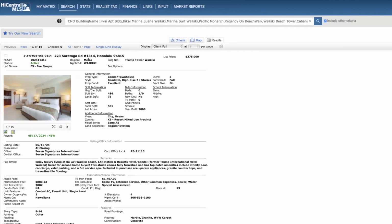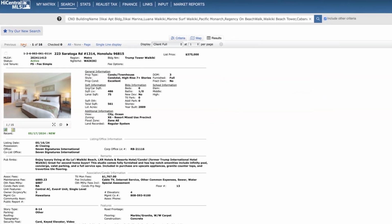As I mentioned before, if you're new to this series, for any property at Trump Tower, which is now rebranded as Kalahi or Ritz-Carlton, I'm not going to cover these units or the buildings in detail because these units just don't work for most investors due to certain expenses that these buildings charge. But if you have any particular questions, just contact me directly.